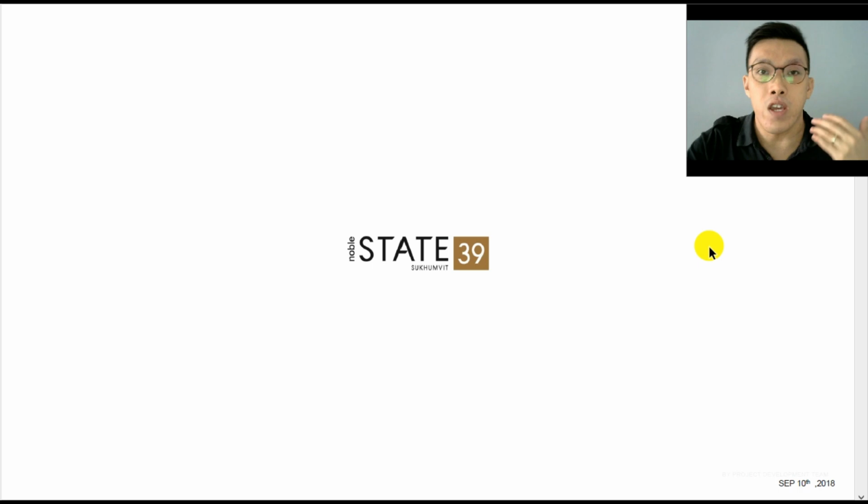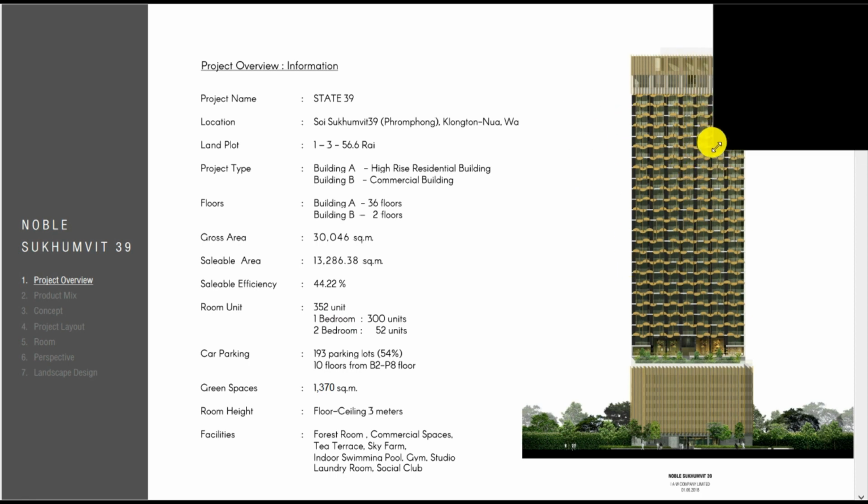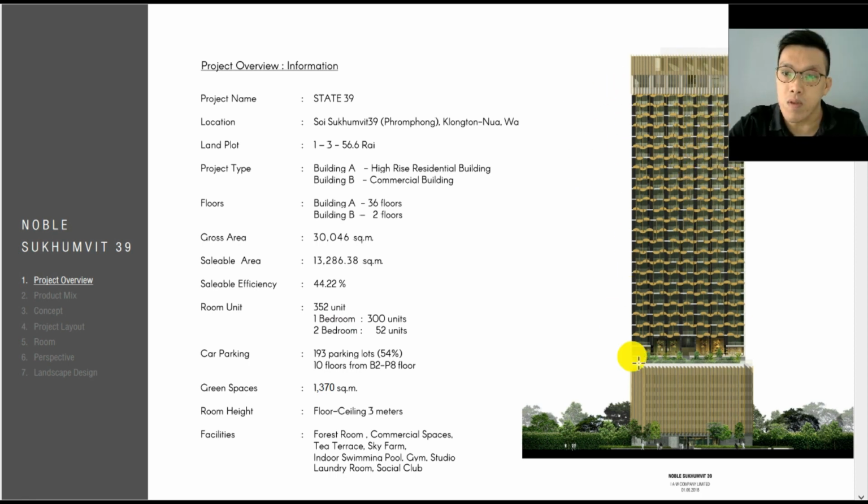Let me just briefly go through with you some details and specifications of the project, and then we can talk about the location, and then we can talk about the price and whatever I have, right? Okay, so this is how it looks like. One single tower. I think they seem to like to do it in gold color. Okay, so State 39, that's the name, and there's going to be two buildings.